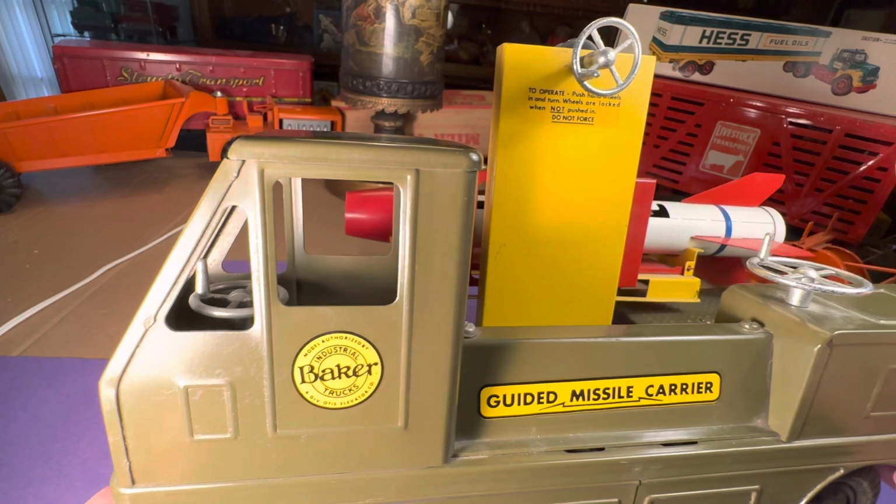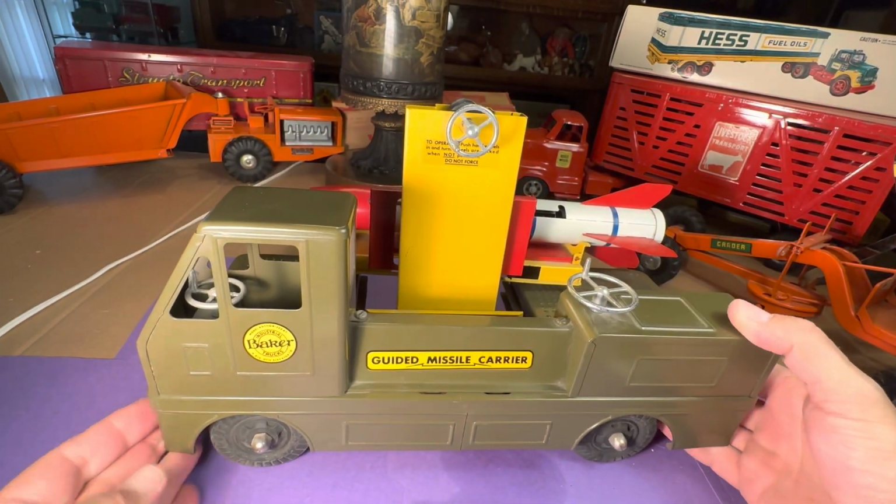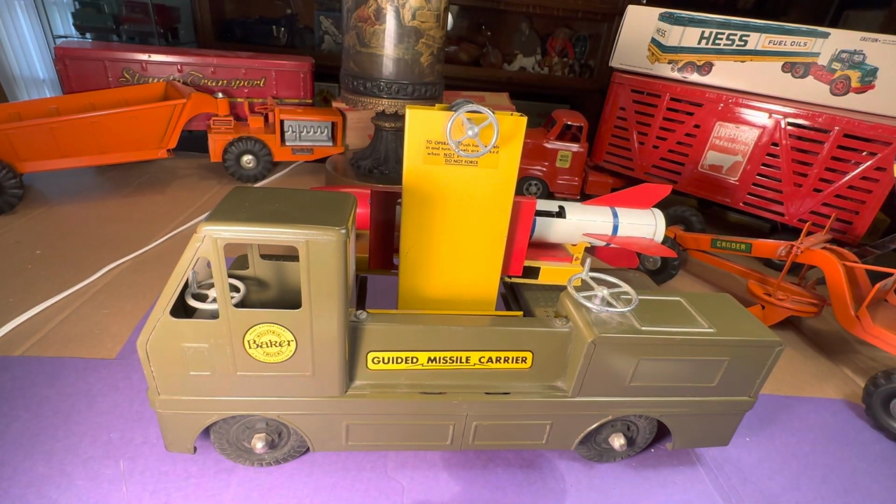See that? It's a very neat toy. I've had some of these through the years, but never with the missile. I never found the missile, but this came to me in excellent condition with the missile. So ordinarily, this wouldn't be something I would collect, but the color and the meaning of it, especially in today's day and age, is significant. It is a significant model, and it's representative of how history repeats itself.